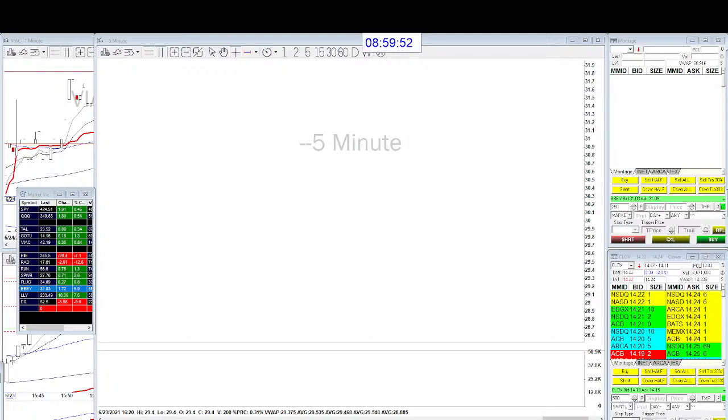Space is going further up, touching 41 already. A bit extended, but it's just moving up. Let's check this as well.